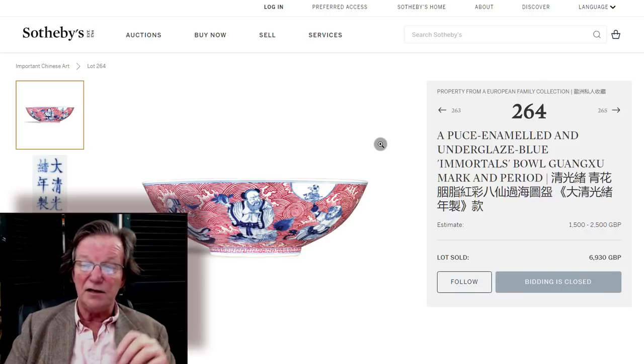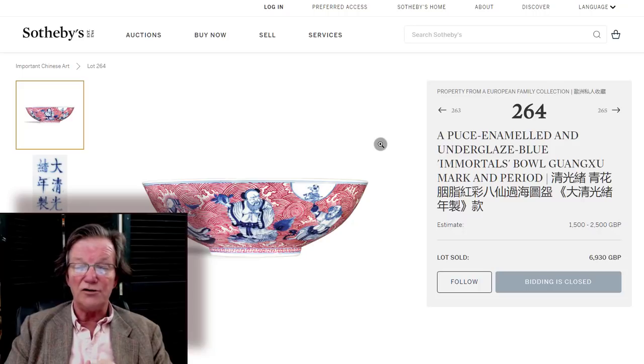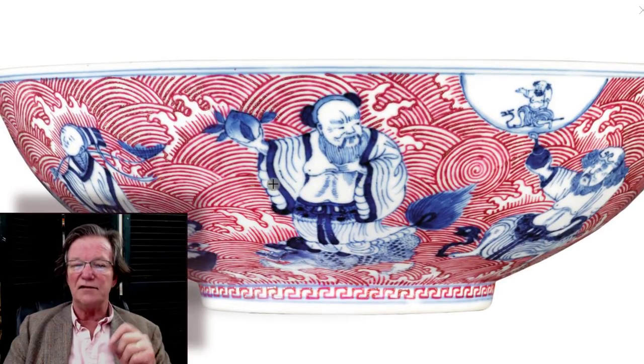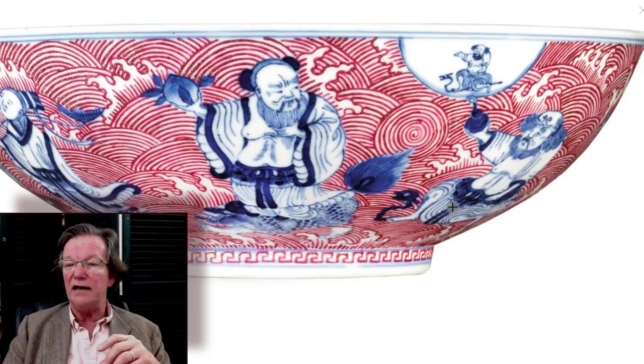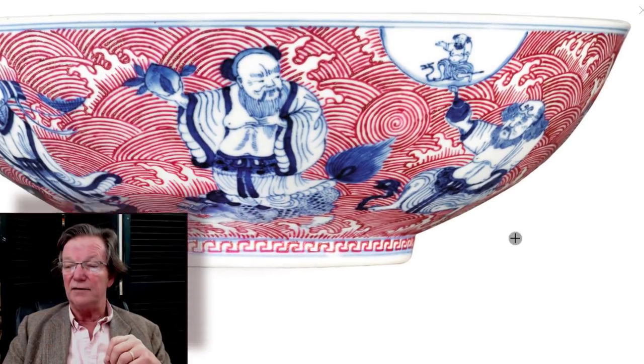And then pop over here to this. This was the underglaze, the puce enameled and underglaze blue Immortal Guangxu bowl. Very nice one, very detailed. Had some really good definition. I like the brush strokes on this. I like the facial expression of the Liu Han holding up the peach, and the other Immortal with the jar with the mist coming out of it, replicating himself. See over here, he's riding the elephant, and here he is. In this one, it looks like he's riding a dragon. When it comes out of his dream.